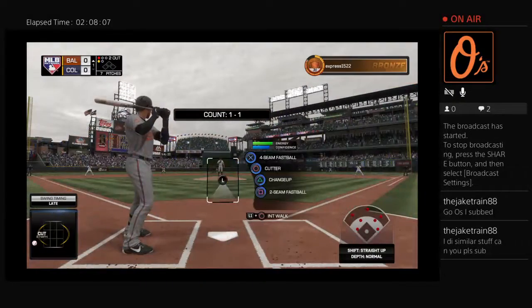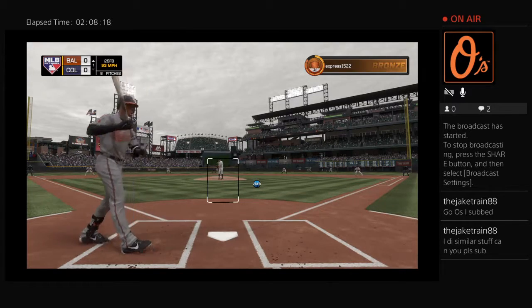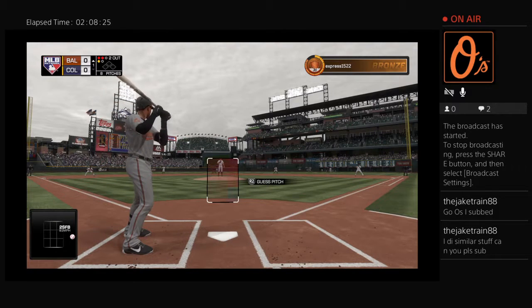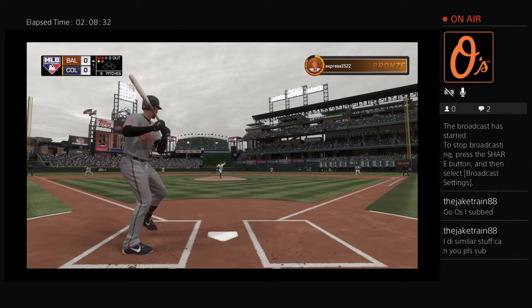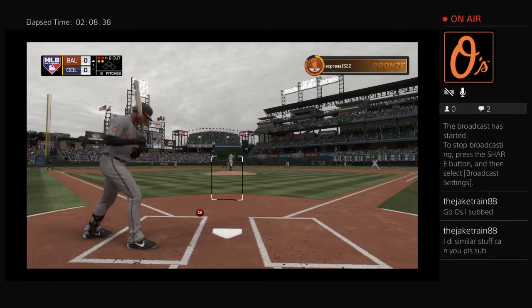Here's Manny Machado now, looking to at least put the ball in play here this inning. Even at a ball and a strike, here's the pitch. And he takes ball 2, and it's 2-1. Bases are empty here with 2 men out. And a swing and a miss as that looked like self-defense there. It's 2-2. Really tied him up on that one.